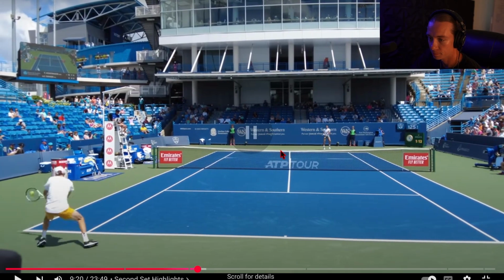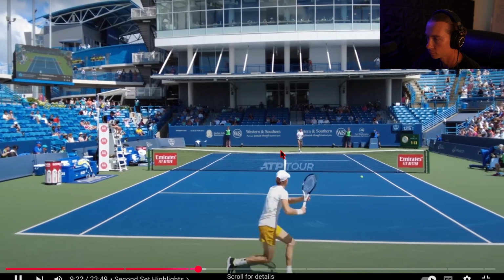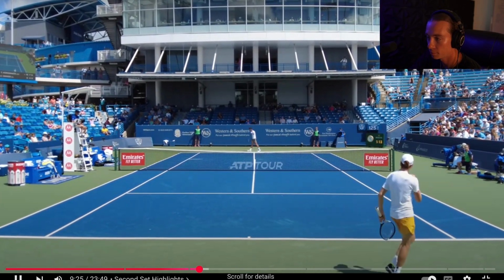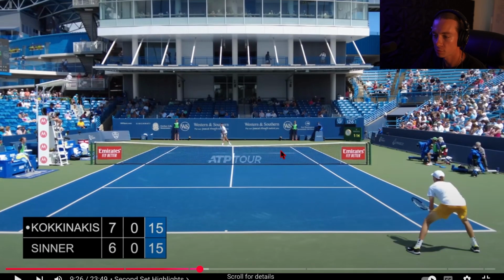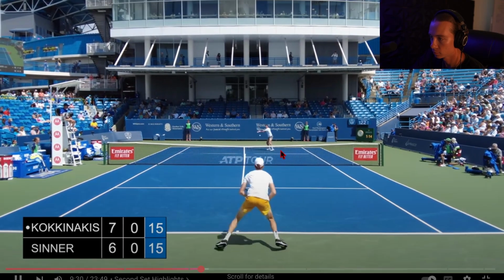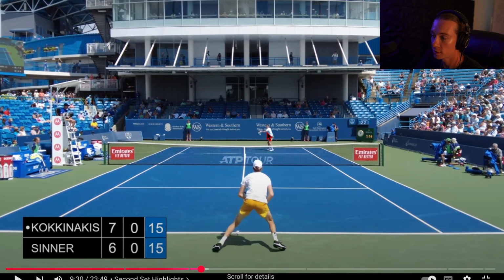Open stance. Cross. Yep. Great patience from Sinner. Okay, so this is inside out positioning here. So can I hit a winner inside out? If yes, go inside out cross court. If not, go inside in.